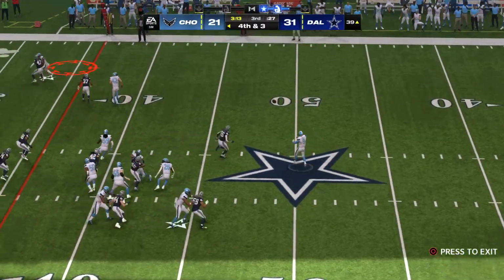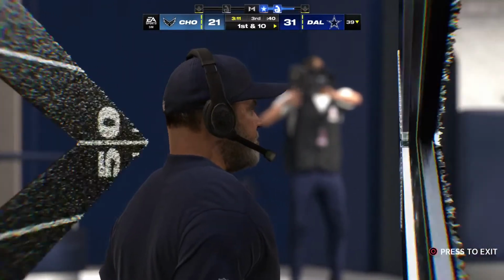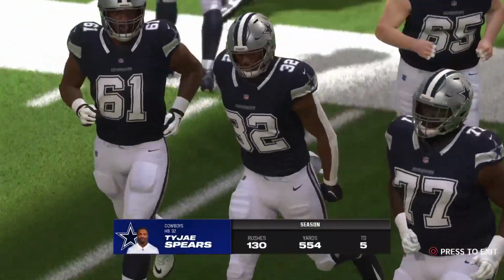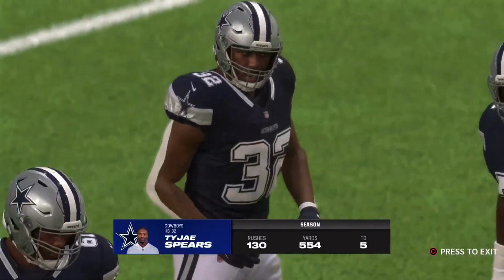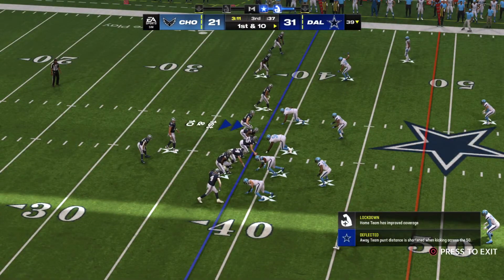And they won't try and pooch it. It's a fake. And this is incomplete. A huge gamble, and it does not pay off. They fake the punt. It doesn't work out. And the Cowboys defense is going to get them the football back. The Dallas offense here set to begin the drive.